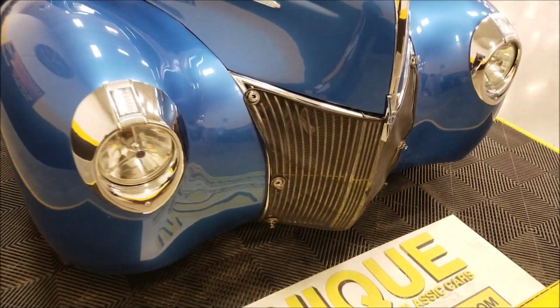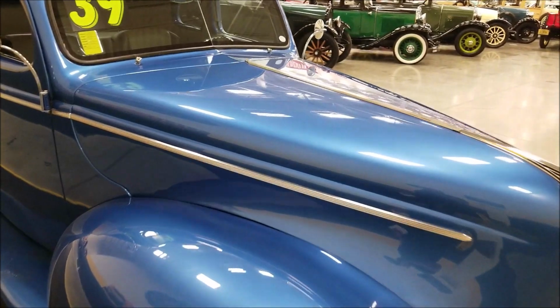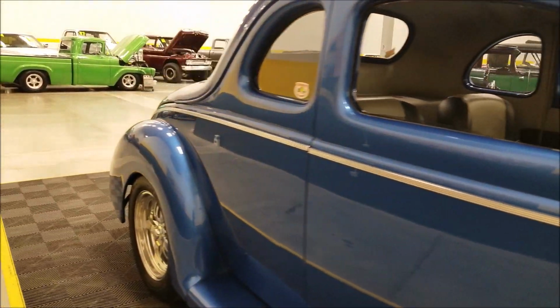So you have the front screen for the bug shield and the grill. This works out very nice. Paint on this, good shape. You take this to any of your local shows, cruise-ins, be proud to drive this one.